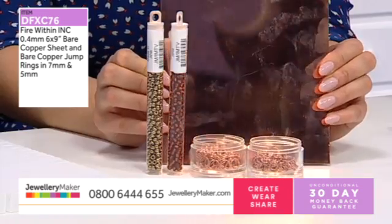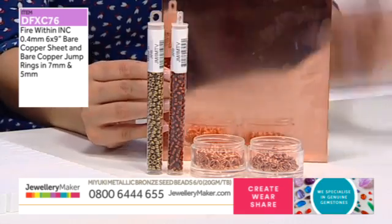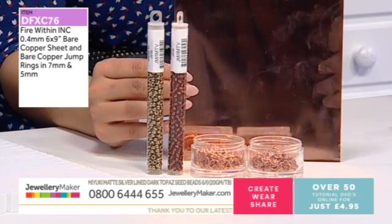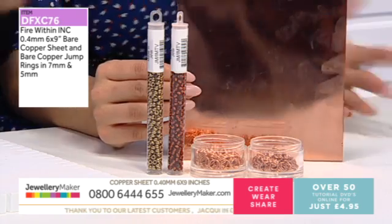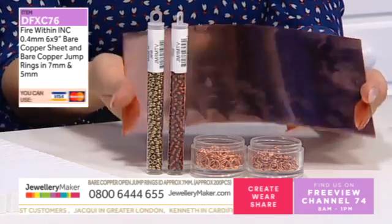Have a little nose. So this is your bare copper sheet that I'm bringing to you, a really, really big size, much larger than the standard. We used to do little ones, a quarter of the size of this. Today though, I'm bringing you your bare copper, your 0.4 copper sheet, and it's 9 inches by 6 inches, and it's the 0.4, so the movement to this is gorgeous.